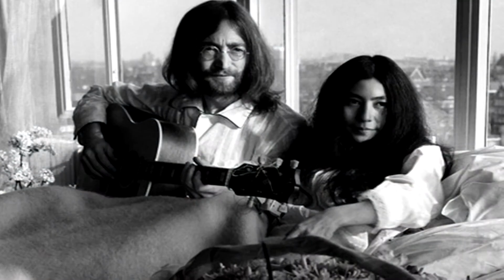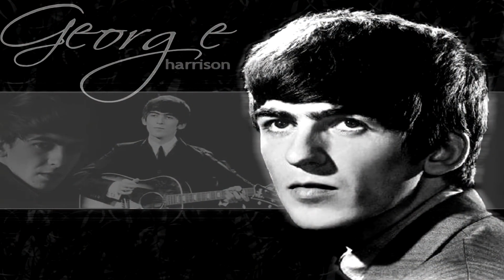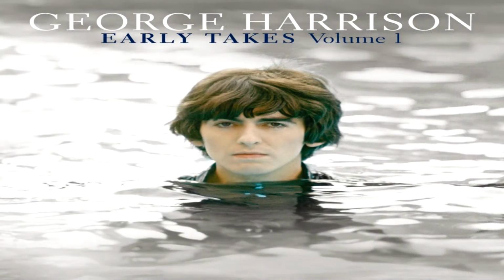Lennon was shot and killed in December 1980. Harrison died of lung cancer in November 2001. McCartney and Starr, the surviving members, remain musically active.